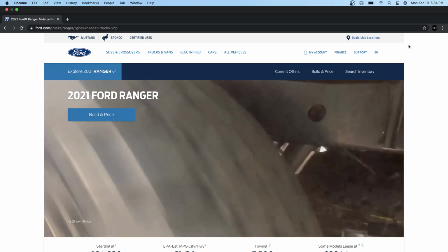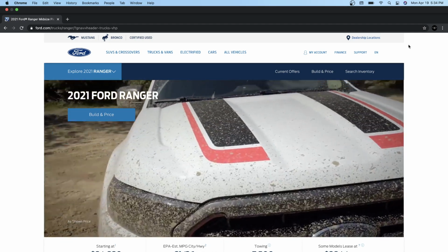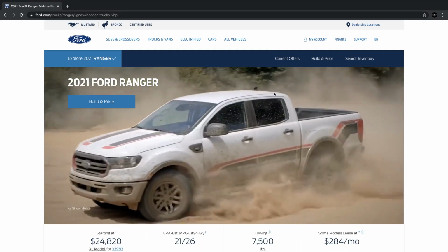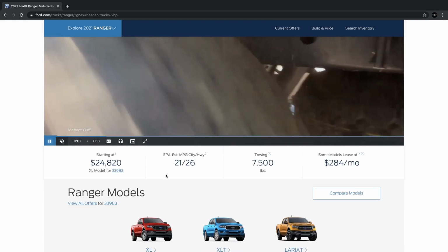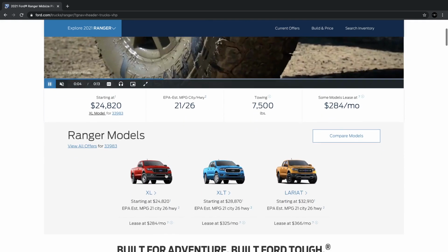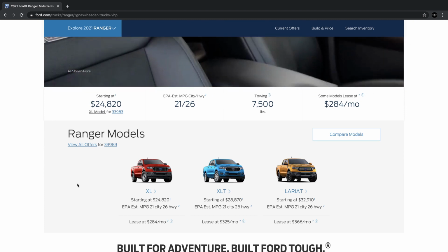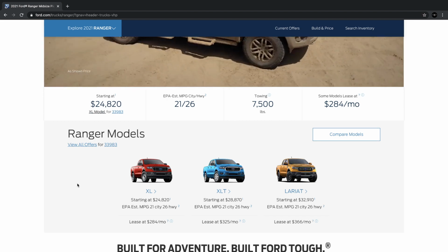But we're going to get in here and we're going to see what they've done with this and price points, what they offer, so on and so forth. So here we go. 2021 Ford Ranger. So it comes in at around 25. There's different models that they offer here, with the top tier being Lariat.